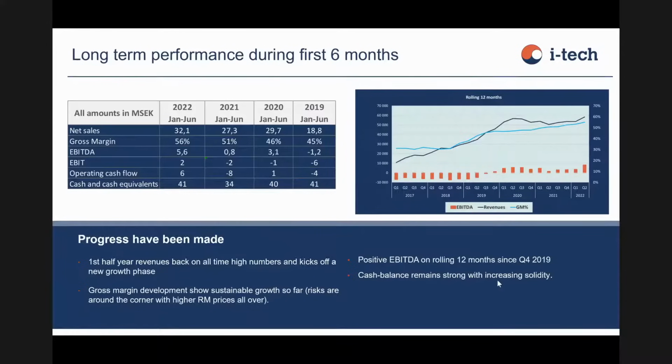But before that, let's look into the first half results, and just to give you a comparison for how we have been performing over the first 6 months of a year back in the past. So looking at 2019 all the way up to today's results, we see that we have now a new level of net sales being reported. As I said, a very strong gross margin development from 2019. And these two are probably the main difference, which then obviously results in good EBITDA and EBIT results. So happy that they are all on the positive side for, I think, the first time ever, actually.